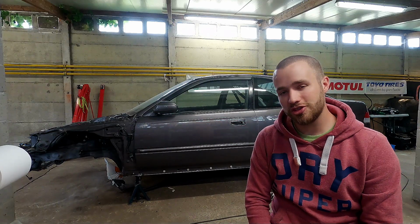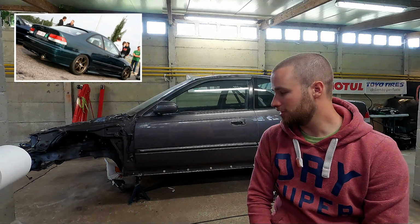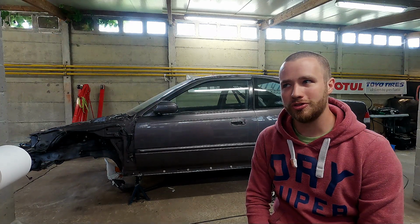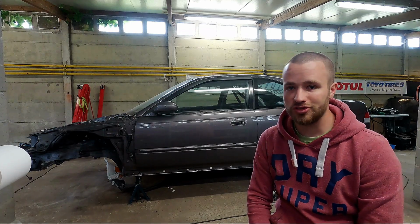So I bought it about 10 years ago. It used to be green, pre-facelift. I had it slammed with some Japan Racing bronze 6-spoke or 8-spoke wheels. That was fun. I was young, so it didn't really matter. And I got to know the scene a bit more.